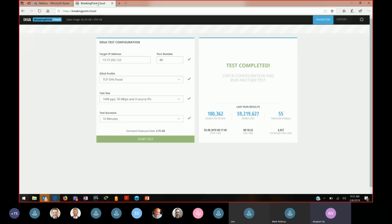So now let me show you another demo. We have partnered with a company called Keysight. The product name is BreakingPoint Cloud, such that if you're onboarded to DDoS protection standard, then you can use this dashboard to simulate DDoS traffic against your application, so that you don't have to wait for an actual DDoS attack to happen to document your compliance, to train your security teams, to understand how your application would react under a DDoS attack, and to make sure that you have a full understanding of how the attack metrics and analytics would look like when there's an actual attack, without having to wait for an attack to happen.